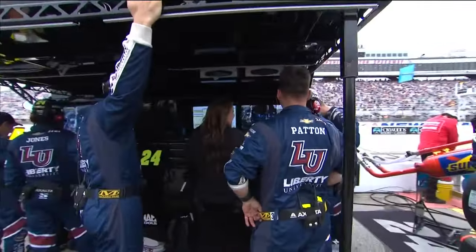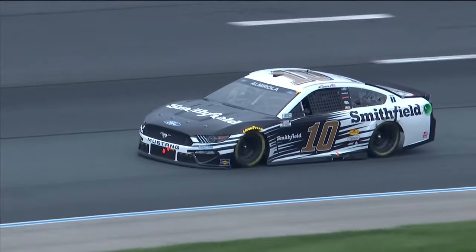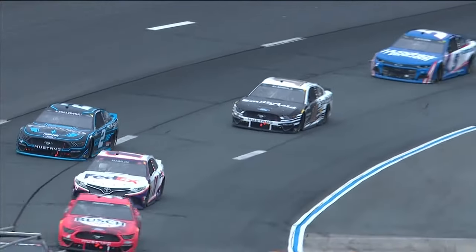Marty, what you got? Before this caution, Junior, we had a little action up front between the 10 car of Eric Almirola and Chase Elliott. So what did Almirola think about that move by the 9?